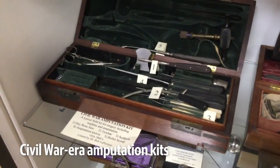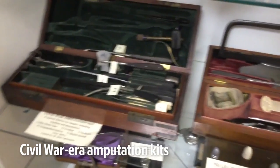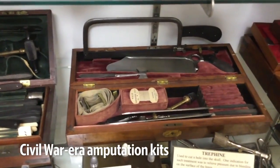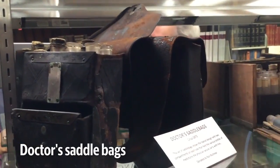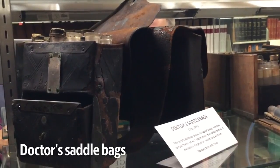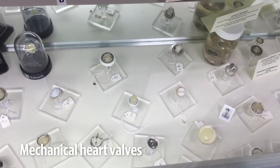We've got 3 amputation kits here. The era would be about the Civil War era. Of course, prior to that, up until about 1850, there was no anesthesia available. A pair of doctor's saddlebags. So they would go over the horse and the doctor would be able to carry his medications and tools in those. These are all mechanical heart valves.